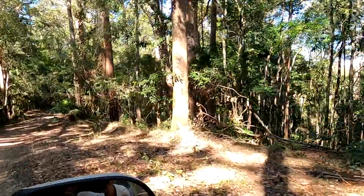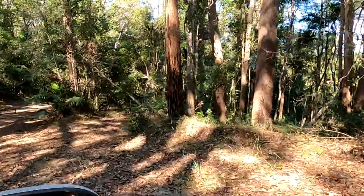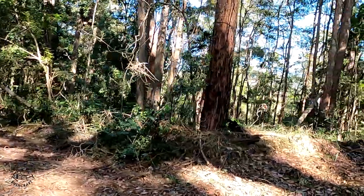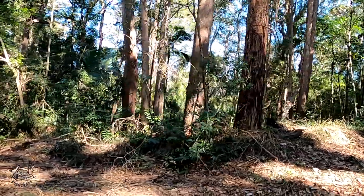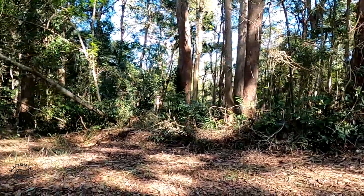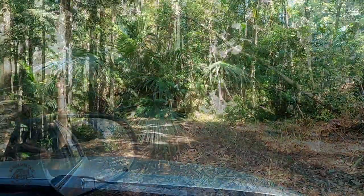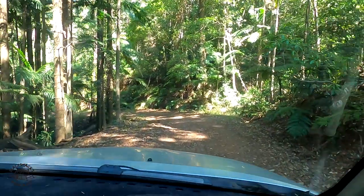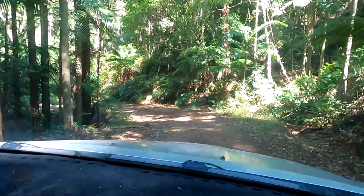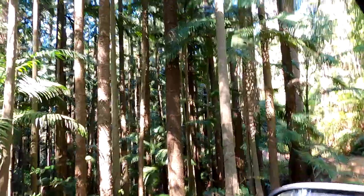A lot of birds, probably can't hear them over the car. You can see the top of the bridge on the other side of the valley over there. You probably won't see it on camera. Well, we'll carry on a bit further. Just poke that over the side out the window there.